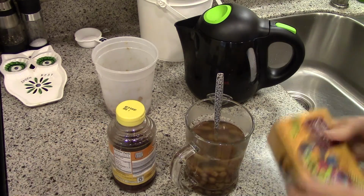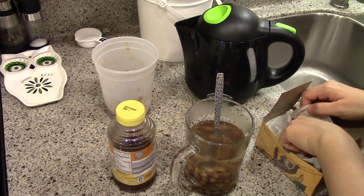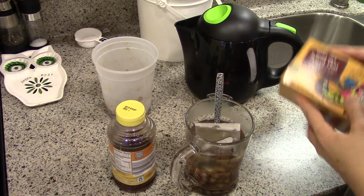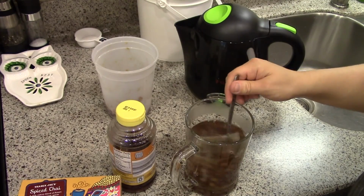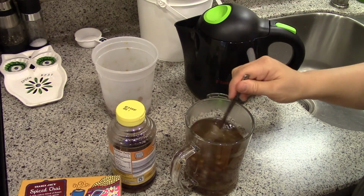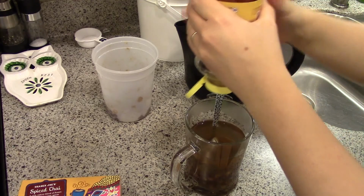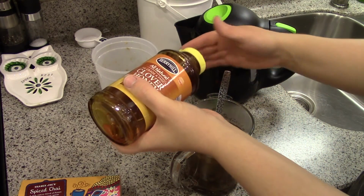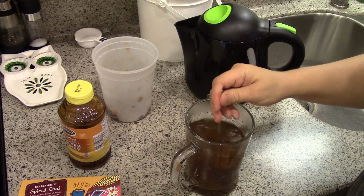I'm also going to go ahead and steep the tea. You can also make the tea and pour it over if you have already brewed tea. And I'm using this chai tea from Trader Joe's. I really like it. It's delicious. I'm just gonna let this steep and let the bubbles rehydrate for a few minutes. I'm also gonna add the honey while it's hot, just so it helps it dissolve. And I just add probably more than I should, but I like it sweet.